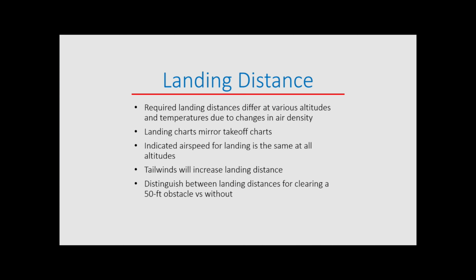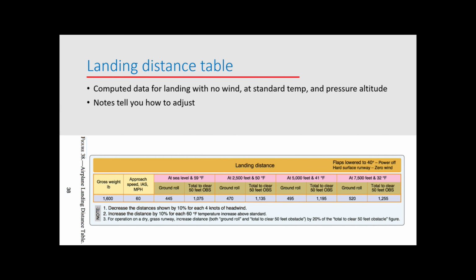Okay. So like before, temperature, pressure, humidity, they're going to affect our landing distance. So we need to be able to account for that. The landing charts mirror the takeoff charts, and they're read very similarly. Remember that your indicated airspeed is going to be the same, because the pitot tube takes ram air and compares it to the static air. So whatever airspeed you land at is going to be the same for any given altitude. Remember that tailwinds are no fun. They increase our landing distance, and you need to be able to distinguish between a landing distance with and without a 50-foot obstacle. And we'll cover that here in a minute.